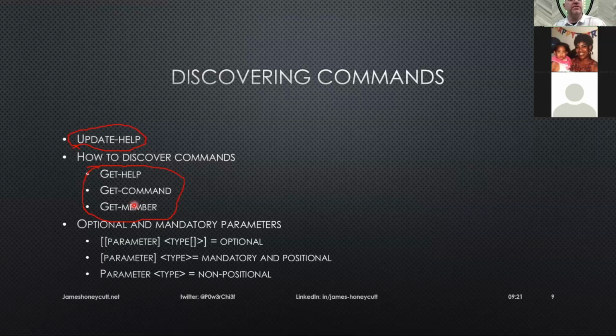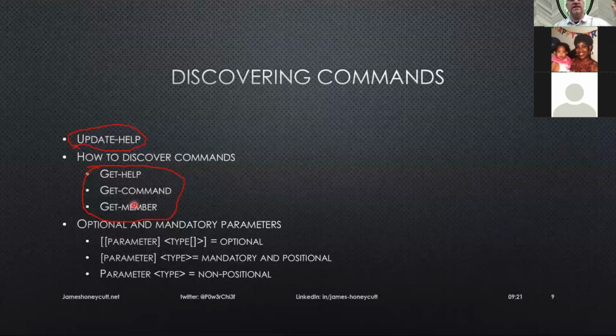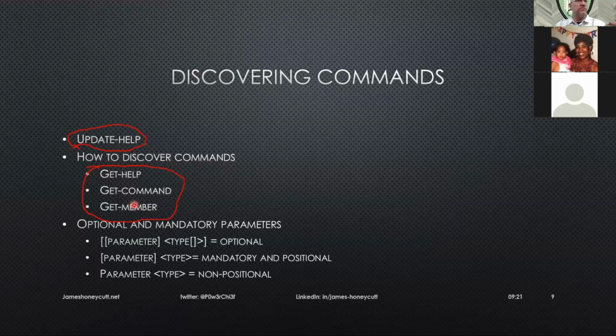It's going to come back with a bunch, and you're going to look at that list and see something that jumps out at you and go, okay, I think this is what I need to do based on whatever the verb is, right? Because I want to get something. So I'm going to get local user. All right. So I know I need to get local users. So how do I use it?